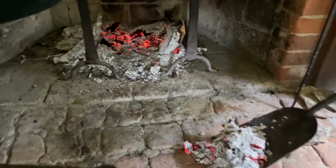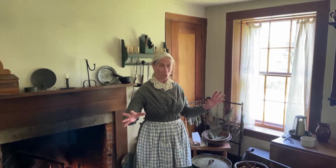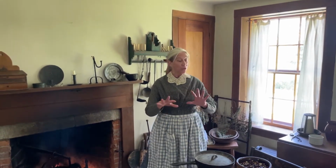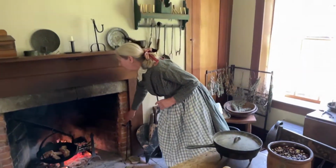And let's look at the fire. In fact, let me show you a little bit about how I cook in this kitchen, because we always served food when our guests came. This is the keeping room, a very important room in the Durant house. It's like a kitchen from today. In fact, you could cook anything in this kitchen that you cook in your kitchen today, but it might be a little bit different. First of all, we've got our open fire.